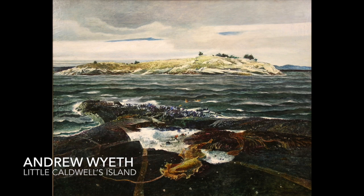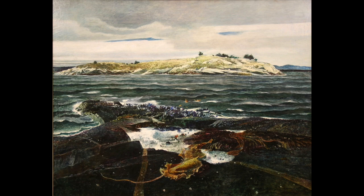Andrew Wyeth was born in 1917, the son of internationally acclaimed painter and illustrator N.C. Wyeth. N.C. Wyeth was famous for illustrating children's books, such as Treasure Island. N.C. saw the talent in his young son and nurtured his artistic training from a young age. Andrew eventually surpassed the fame of his father to become one of the most significant artists of the 20th century.